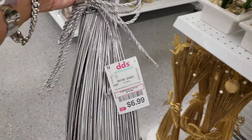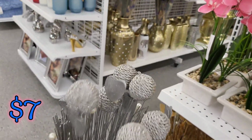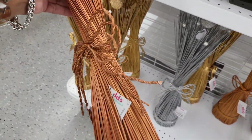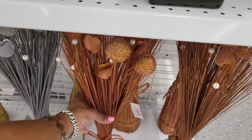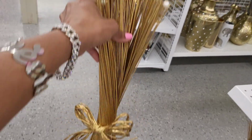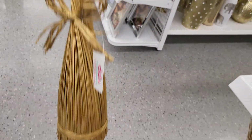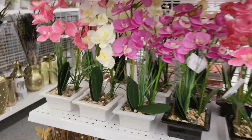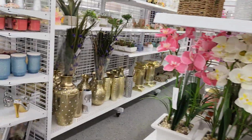And okay, now we're gonna look at the home trinkets. So $7 for this, and I could see decorating something around the house with this. So those have hearts in the little balls, and the one that's in the gold has the butterflies. So that's cute. It's already decoration where you could just set it somewhere. You don't have to put it in a vase or whatever. Y'all just let me know how y'all would do that.